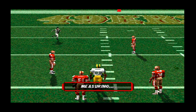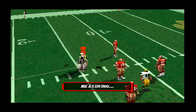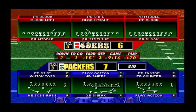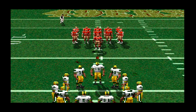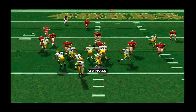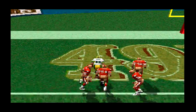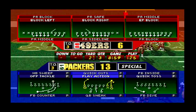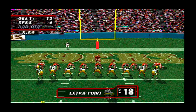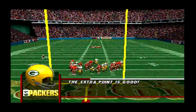Boy, that's going to be close. Number 88 makes the catch for a gain of 10. Down Packer. The extra point is good.